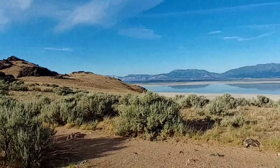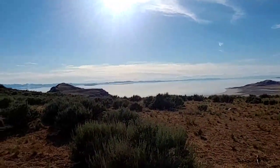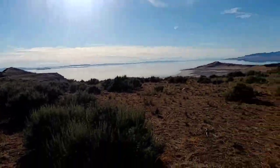Looking east, north, west. And we're losing light, so I gotta get moving, guys.